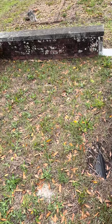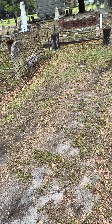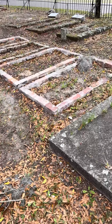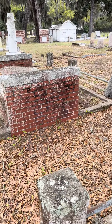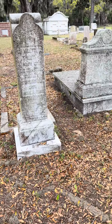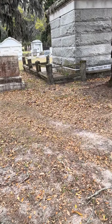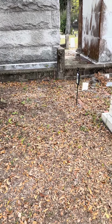Still quite chilly. I can't believe it's the end of March and it's this chilly. We're going to go back here. I wanted to bring you to the back of the cemetery, for back here is some mausoleum graves. There's another crypt or chest grave. Come around here. There's another marker. I'm going to do a separate video.